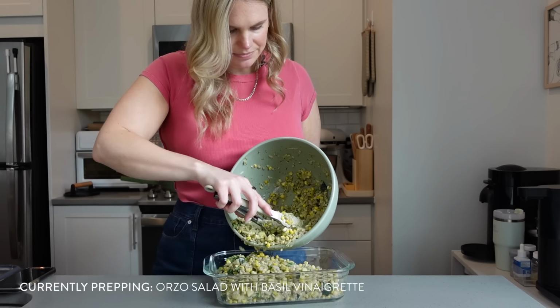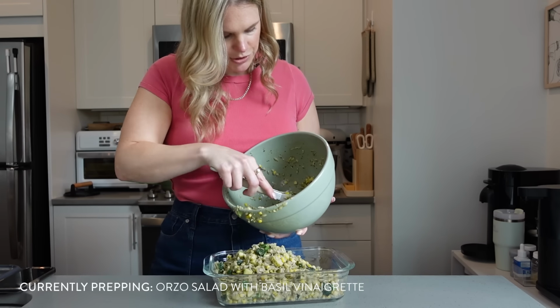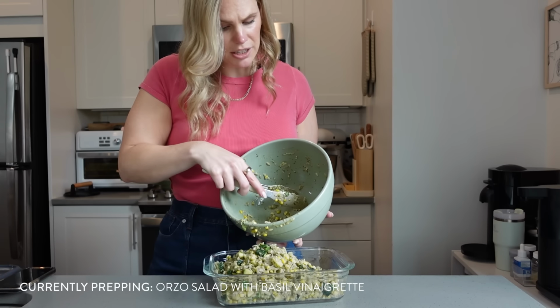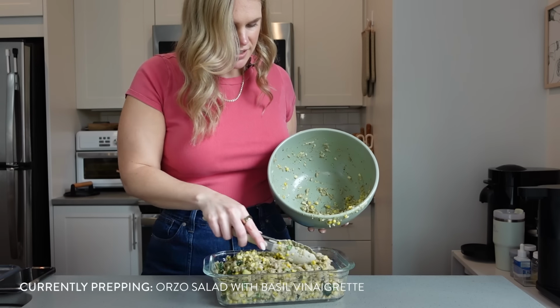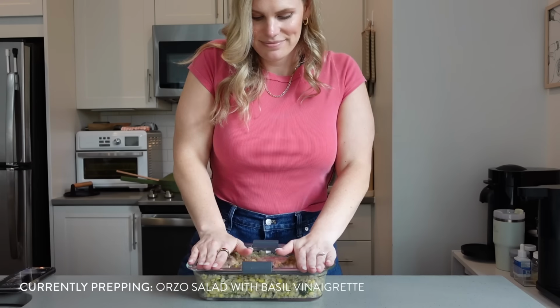And you can add a protein on top if you'd like. Chickpeas, some shredded chicken, tofu. I honestly think pairing this with fish would be good, or shrimp. I feel like everything tastes good with pesto, so you can't really go wrong. All right, there we go.